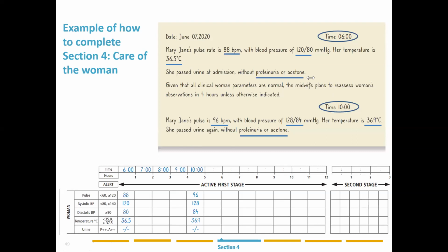If we start at 6, then we will record 1 hour in each of the subsequent cells. If we start recording at 5, the second one will be 6, 7, 8, and so on. And once the woman completes full dilatation, we will stop recording in the first section, that is the active first stage, and we will jump into recording time in the second stage. But we should be recording the real time hourly.